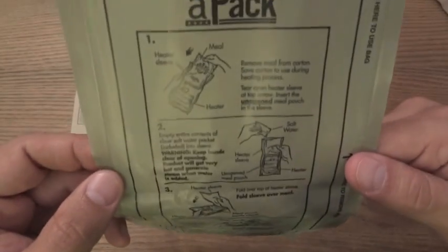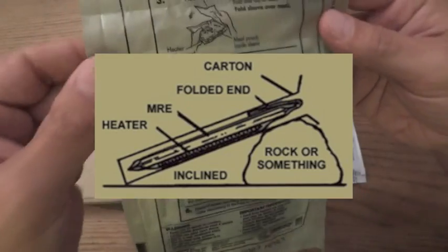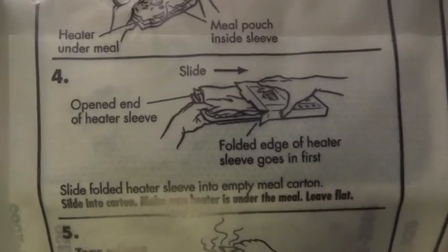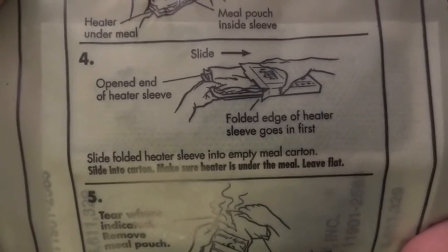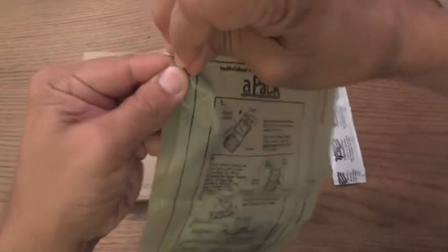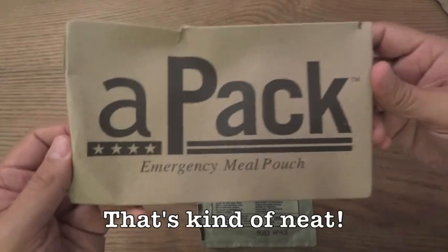I noticed that in the instructions there is no indication of a rock or something. And as it turns out, you actually leave this one flat. You don't put it on an incline. Other than that, it seems to be about the same. Tear open the top. Oh, I didn't see that.